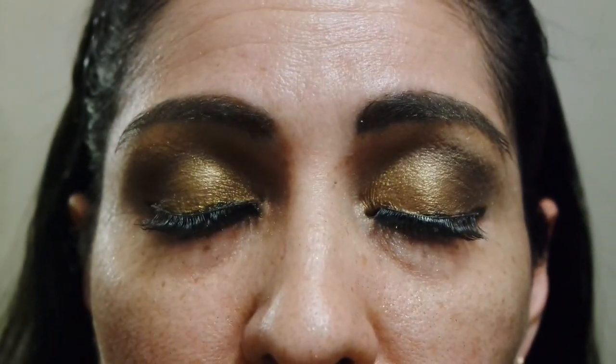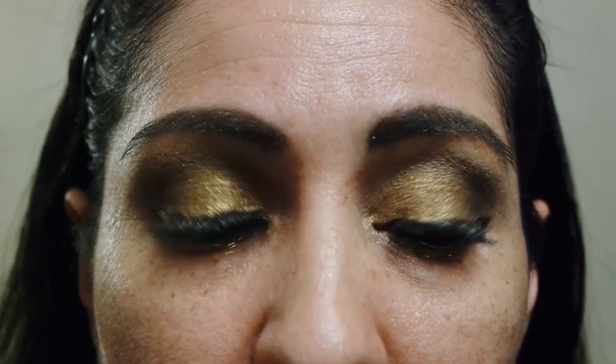Okay, my gems, so this is the finished look. Using this palette, this is my third and final look using this palette. Now we'll put this palette to rest. Do y'all like the look that I created with this palette, the third look? Let me get you up close and let you know what I did with my eyes here. Okay, so let me do the turn so you can see the shade of the eyeshadows.